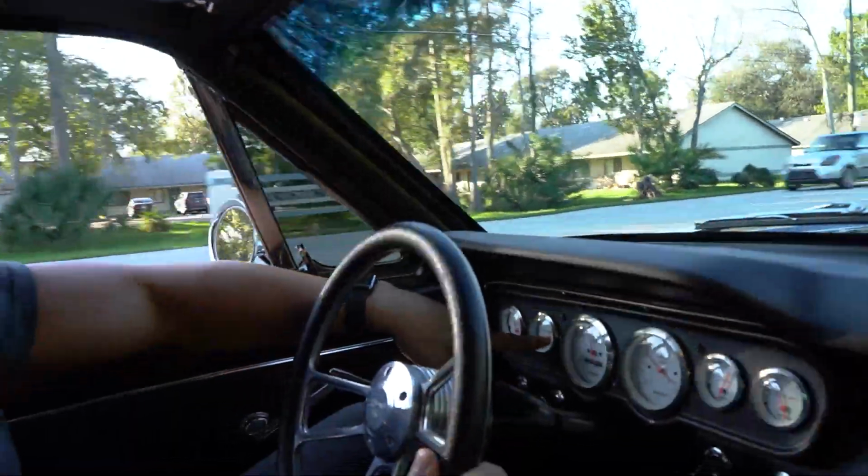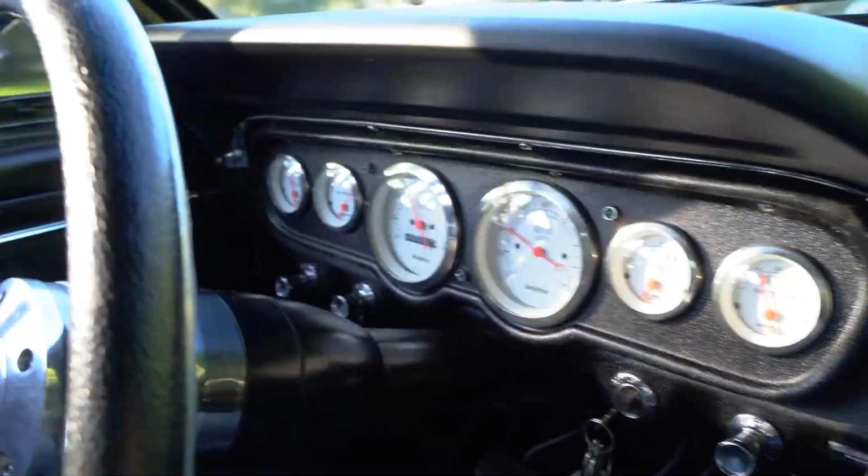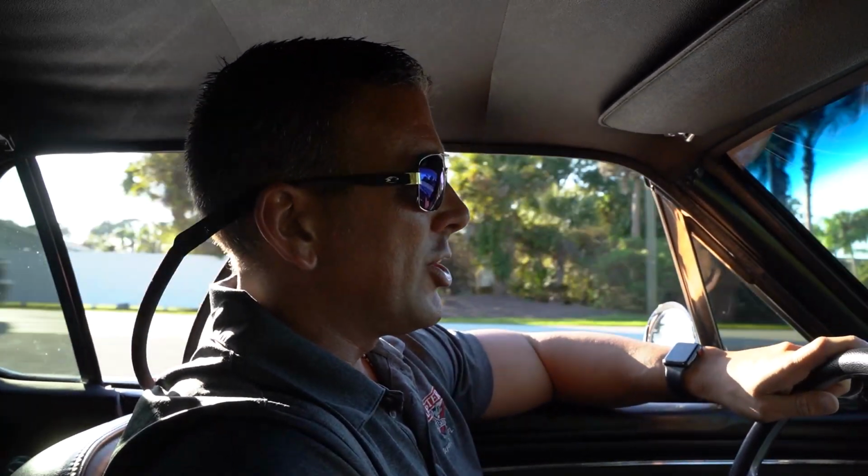The speedometer, that's 60 miles per hour. Car runs out really well. There's a lot of traffic out today. It's a holiday week in Daytona. We got a lot of events going on, so I'm not gonna get on it too much. I didn't throttle it even a quarter of the way to the floor. The car's got good pickup. Again, the tranny runs out perfect, shifts good.